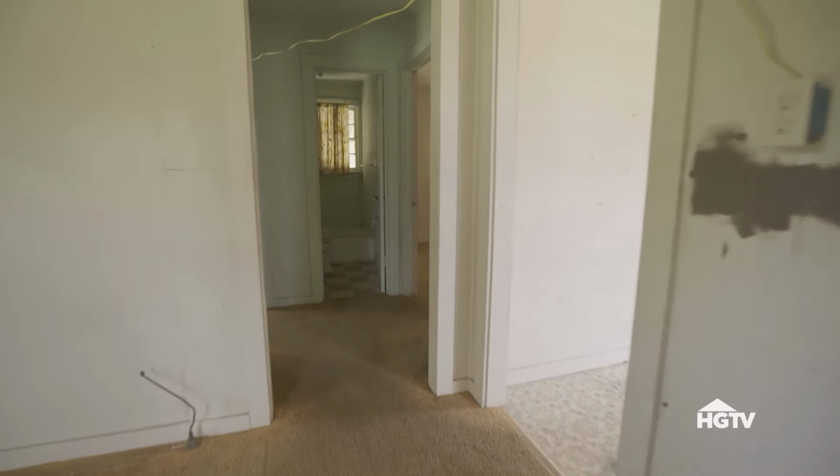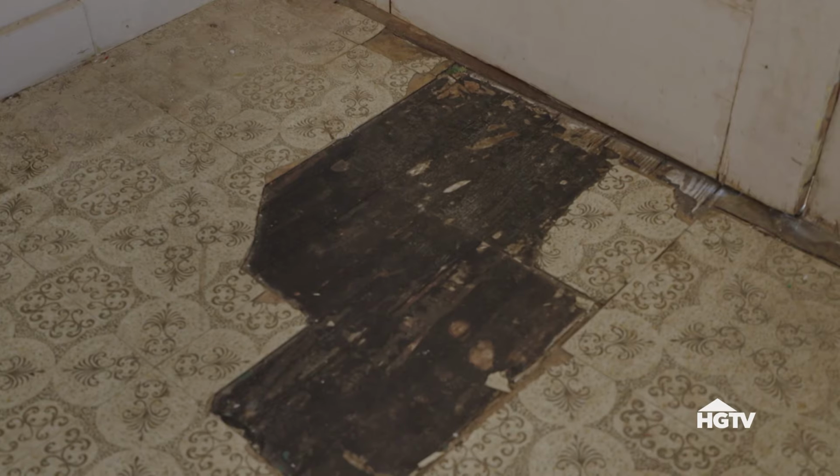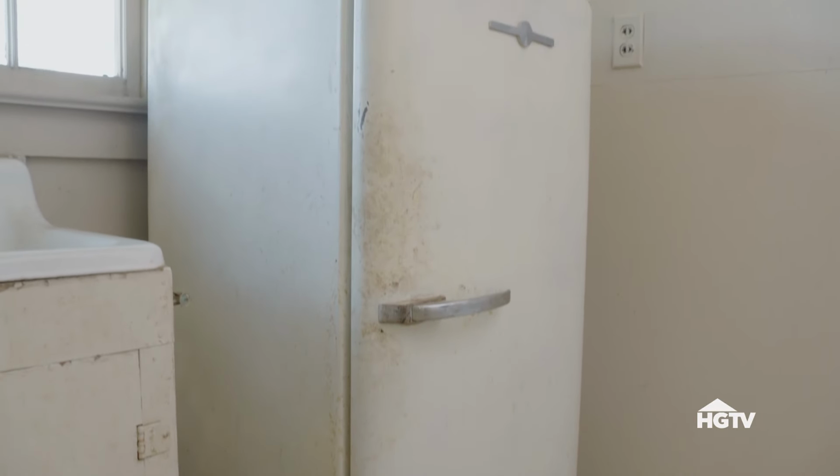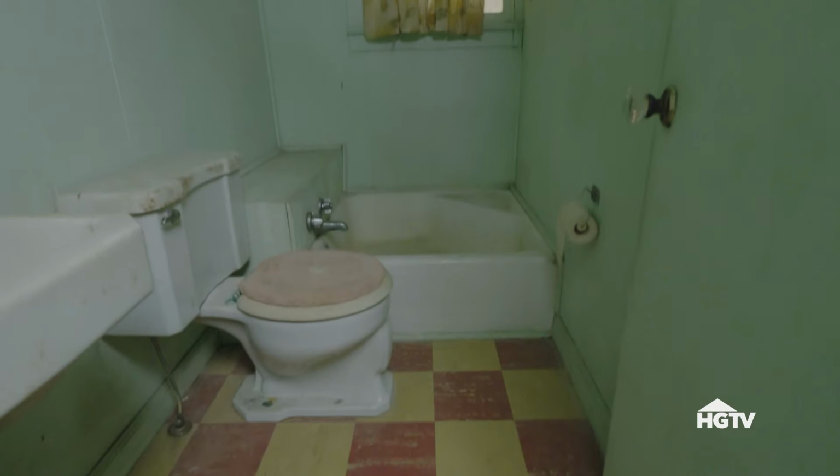$27,000 for the kitchen, which is a pretty big number. It's a good chunk, yeah. But this house doesn't really have a kitchen. Right, we would be building it. We would build a kitchen from scratch.